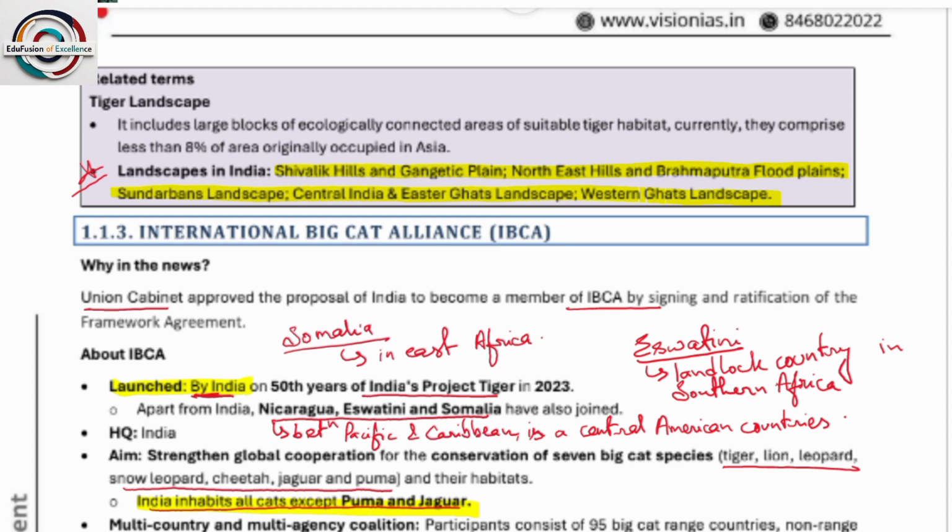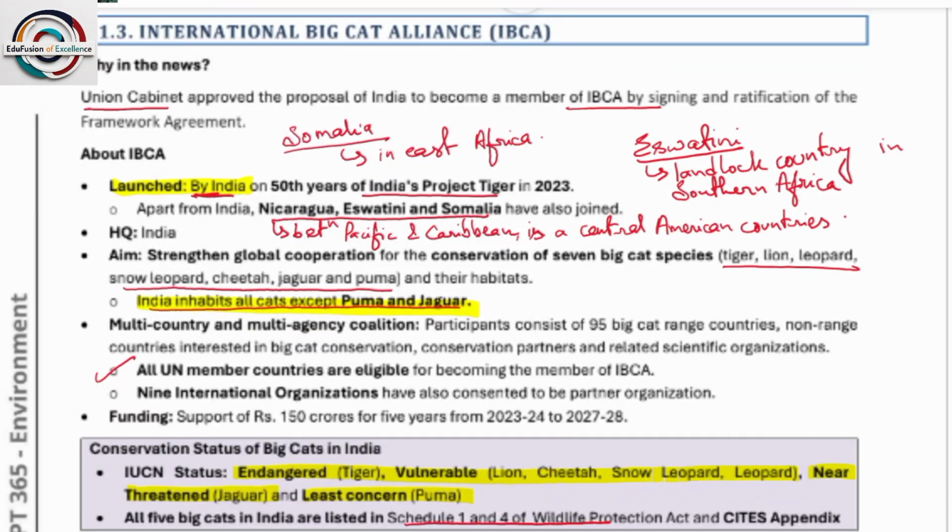Next, we are moving forward to look at the International Big Cat Alliance. So, what is a big cat? Big cat is an overall name for the given species, like tiger, leopard, jaguar.